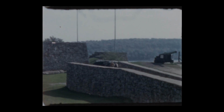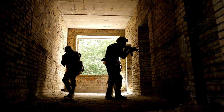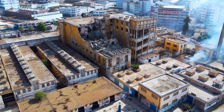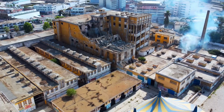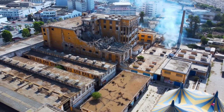But not all of San Francisco's underground was built to protect from natural disasters. During World War II and the Cold War, the threat came from above. This reinforced bunker was part of a network of civil defense installations built initially during World War II, when fears of Japanese attacks on the West Coast ran high.